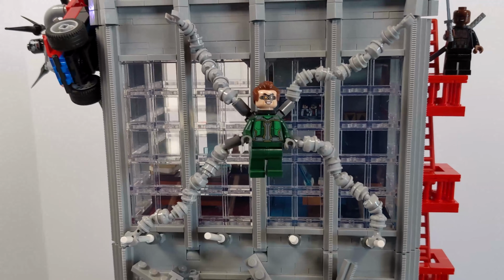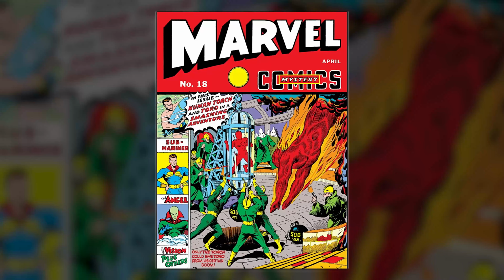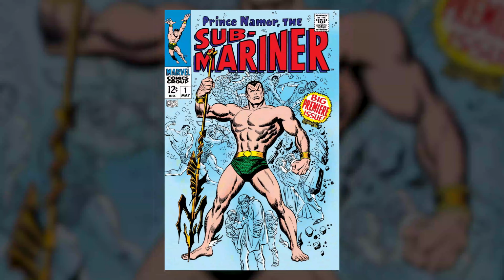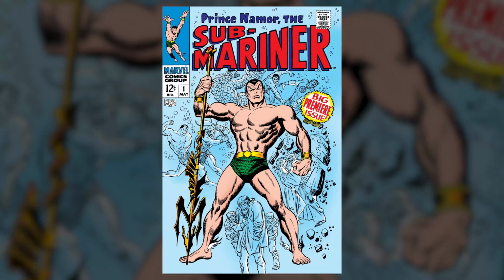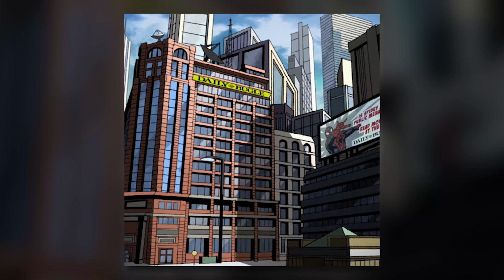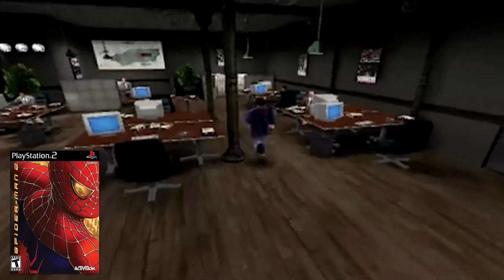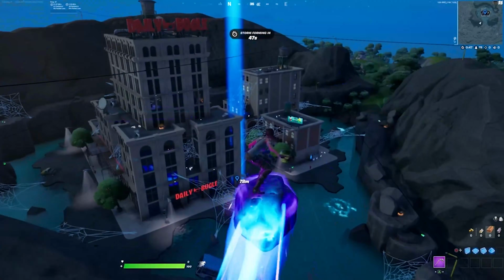The very first appearance of the Daily Bugle was in Marvel Mystery Comics number 18 in April 1941. It was the very first comic appearance of the Submariner, a character we haven't seen in any modern TV shows or movies quite yet. And with its debut in 1941, it has since appeared in over 600 Marvel comics and 15 video games, including Spider-Man 2, everybody's favorite Fortnite, and obviously in LEGO Marvel Superheroes 2.